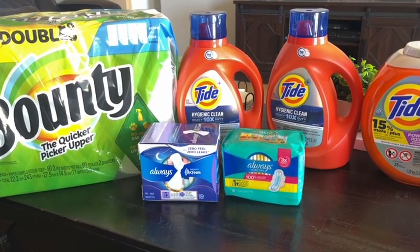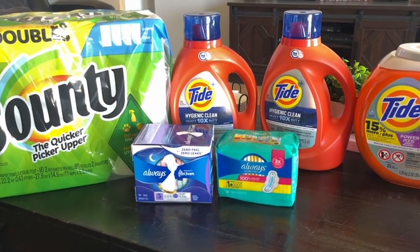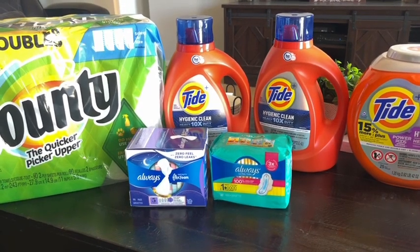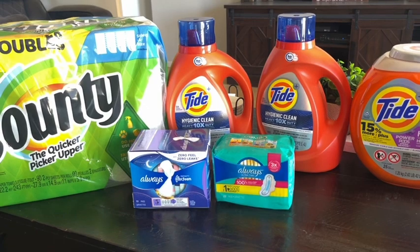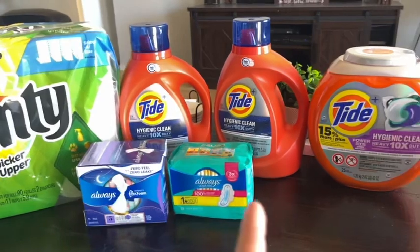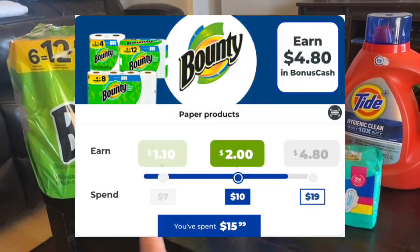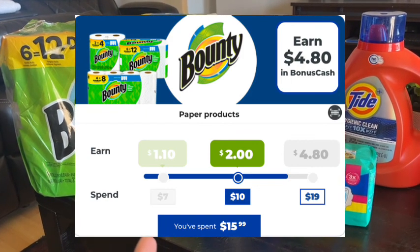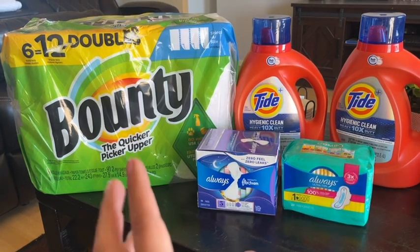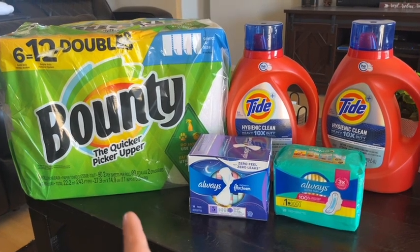So I did that, and then I also discovered I had a Tide and Bounty bonus cash challenge. I knew I had it on there, but I had to go on there to double check on which one I haven't already done. So this was a card that I didn't have anything tracking for. So I went ahead and threw in enough to complete the Tide bonus cash challenge, and then I have the Bounty. I have some tracking. I only need $3 to complete that one to get the full amount, but I did reach the first tier, so I'll for sure get two. So I'm only factoring in the first tier that I did complete, which was $2 back on that.